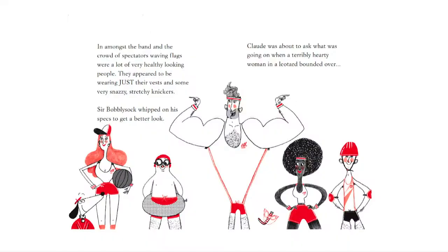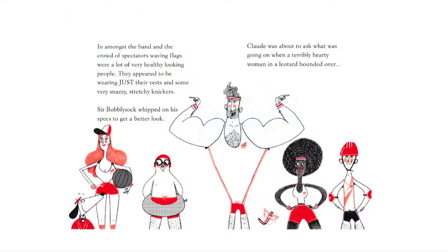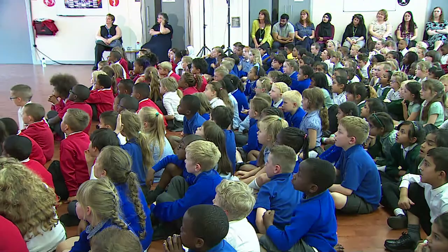They do sports. Do you think they might be athletes or sports people? I think you might be right. So should we see if we can guess what they do? So what do we think this lady here does on the far side? She's got a ball tucked under her arm. What do you think? Basketball. Good guess. The man next to her in his swimming costume? Swimming. What about this man in the middle with his big muscles? Wrestling. Or he might lift really heavy weights, maybe.